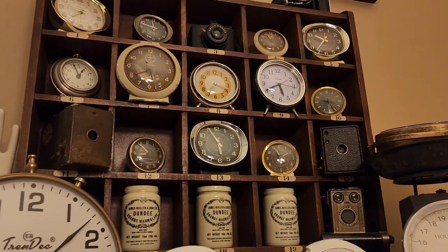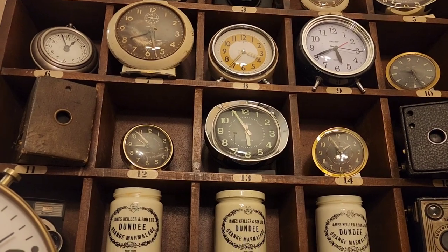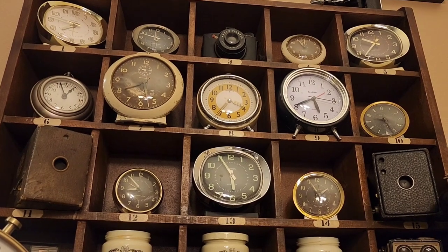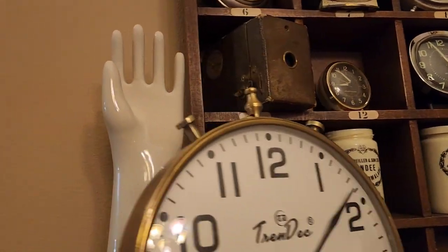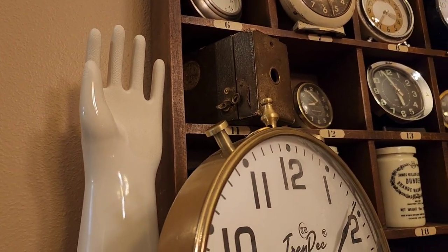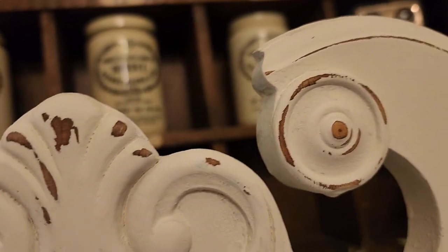So you have some box cameras, like Brownies, and a lot of the West clocks, and what's the other brand that I have? I can't see them from here, and I can't read them, but I also put some of my Dundee jars up here, and I've gotten two of these recently, the glove hand models for gloves and stuff. Then I have another Liz Marie Galvin clock right there, but it's fallen down.